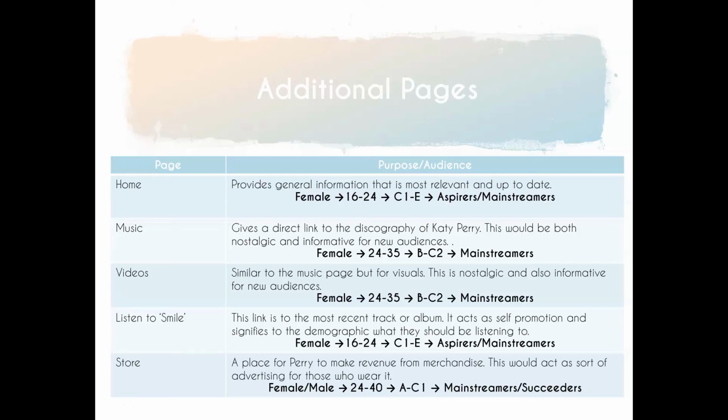So we've got the home page, which obviously provides this general information. It's the most relevant and up-to-date information, and this would probably target her primary audience, who are female, probably 16 to 24, and because of that are C1 to E on the ABC system. They're likely to be aspirers who want to be like Katy Perry, or mainstreamers because she is a very prominent pop figure within that genre.